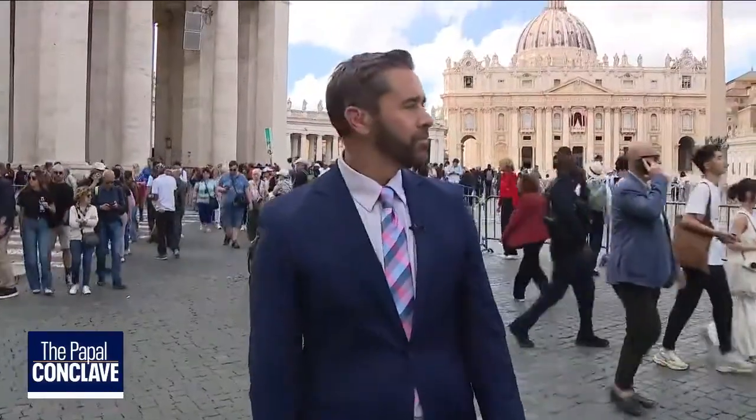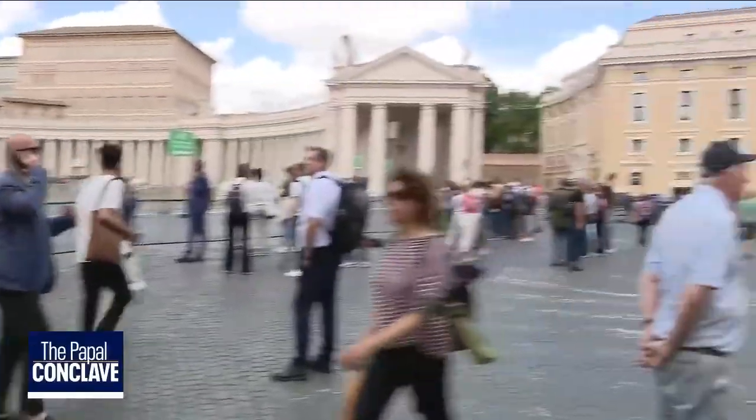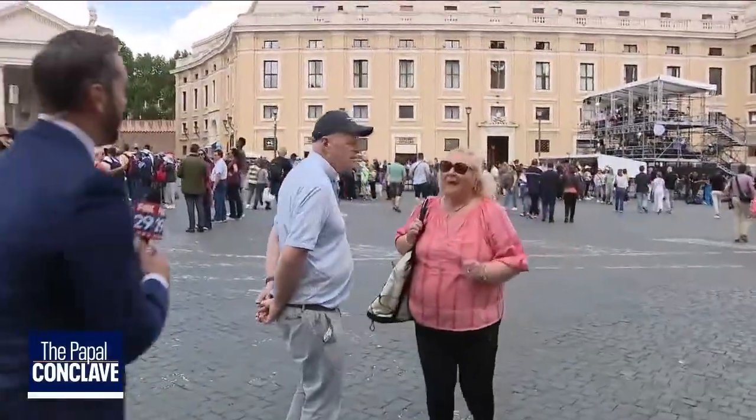Will we have our first Black pope, our first Asian pope? It's exciting. The Asian Francis, Tagle, has the best odds. But the woman to your left, dressed in a salmon blouse, is so intent on what you're saying. What is your name? My name is Marie Murphy. And where are you from? I'm from Ireland. And what do you think of this whole week? Absolutely fabulous. We're delighted to be here, my husband and myself.